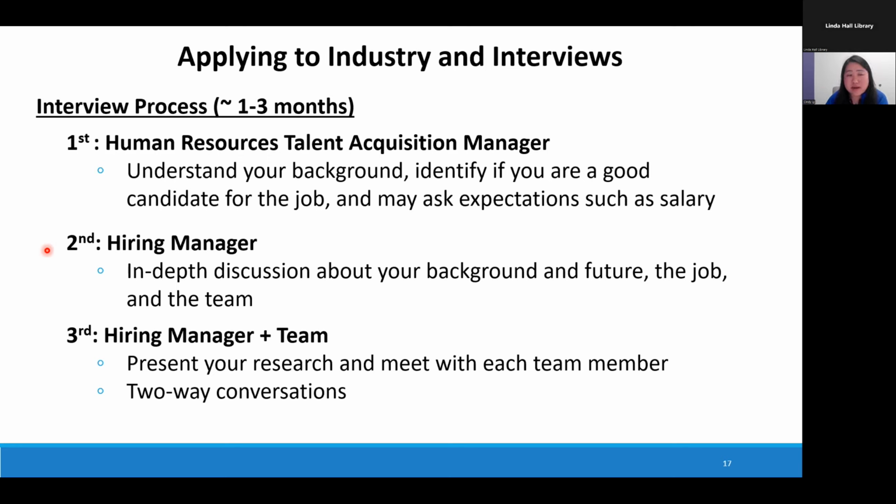The second round is with the hiring manager. So most likely the manager that will be directing you if you do accept the career, you'll have an in-depth discussion about your background and your future goals, the job, and you'll get to understand the team better as well. And then the third round is that you'll meet with the hiring manager and the team that you'll be working with. For me specifically, I had to present my PhD research, and then I met with each member of the team. And really, this is where it's a two-way conversation.